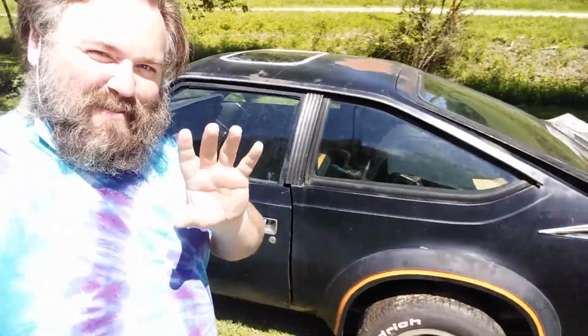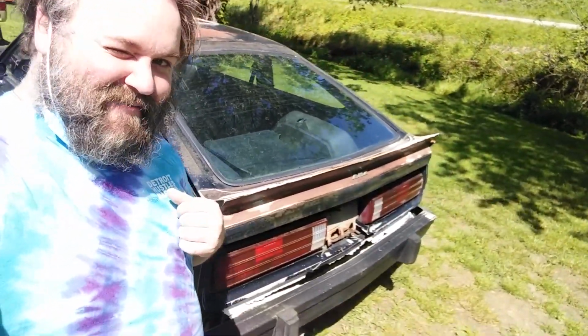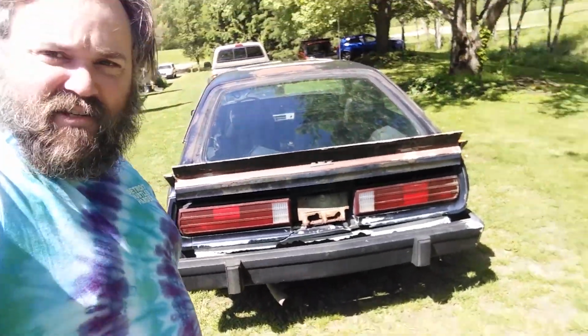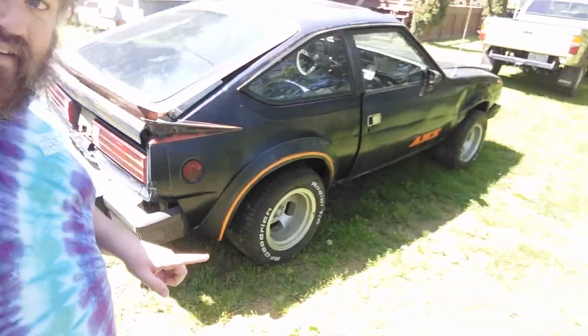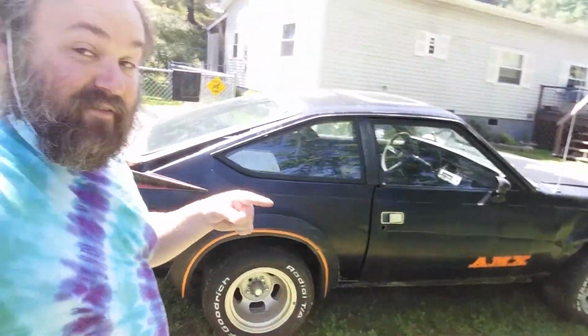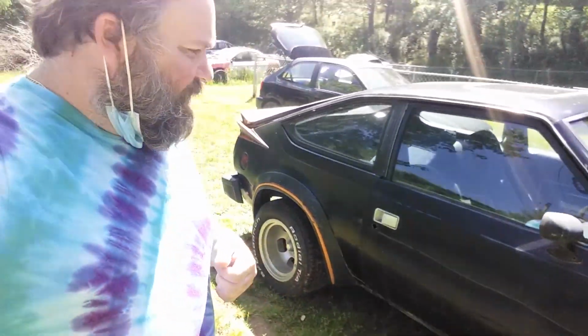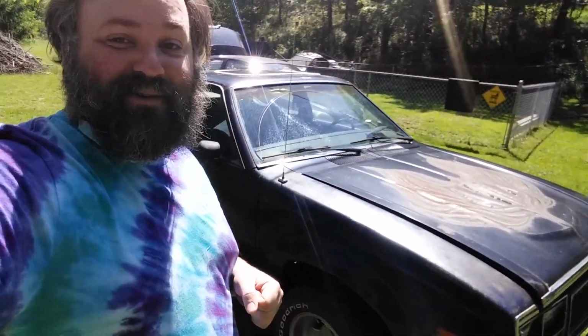And pardon me, all of you AMC purists, I've never really been a part of your group yet, but I very well may be here in the very near future. So it's a Spirit AMX. The cool thing about this car, other than the fact that it's got these gigantic fender flares from the factory and these huge wheels, which are awesome, it's a 304 V8 4-speed car. So manual transmission with a V8.